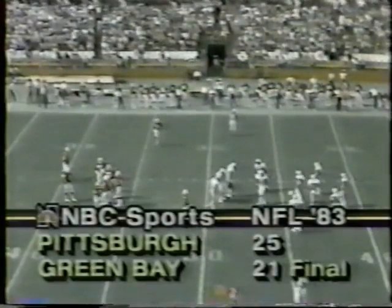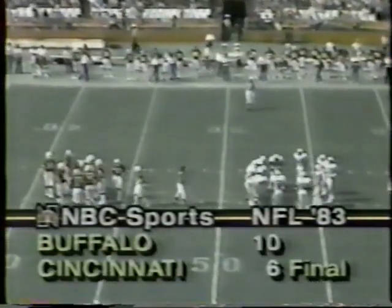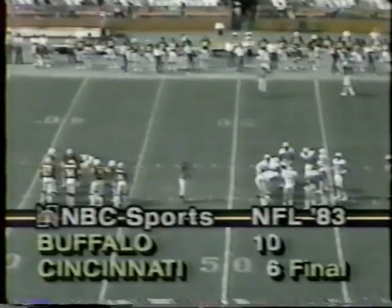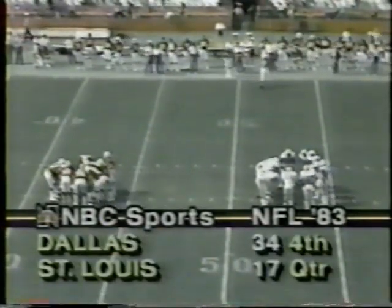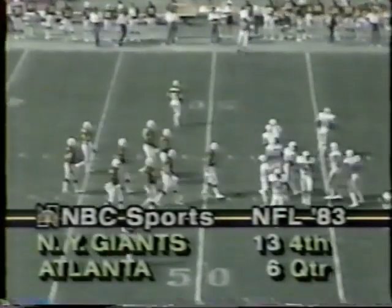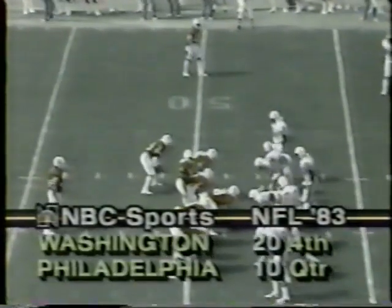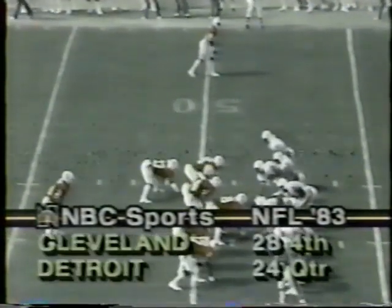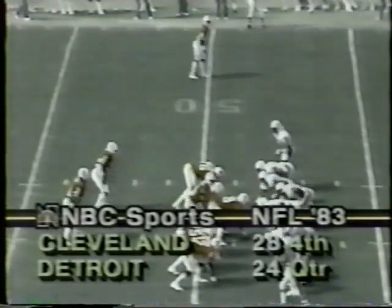Final. Pittsburgh over Green Bay by 4, 25-21. Buffalo defeating Cincinnati. Bengals with problems. Big problems. Dallas 34, St. Louis 17. They thought it'd be closer. The Giants in the fourth quarter leading Atlanta 13-6. Giants have to have this one. Washington in the fourth quarter by 10 out in front. We'll go back to this game. We'll pick up those scores in just a moment.